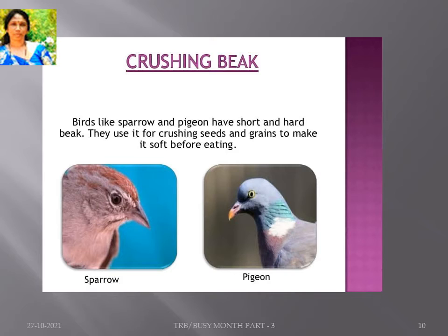For example, a pigeon, even if we just throw a puttana that is very soft, it might be soft for us, but for the bird it is hard. It will just prick with its beak, then it will crush it into two, then it eats it.